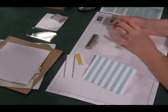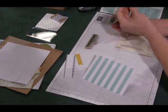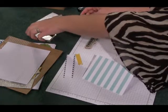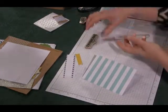Now you do want to try and avoid touching this cling part with your fingers as much as possible, because the oils from your finger will actually get onto the cling and make them not stick to the block. So you want to try and avoid touching those with your finger.